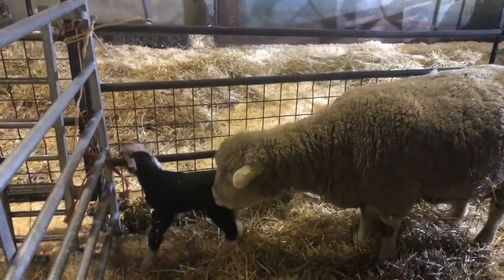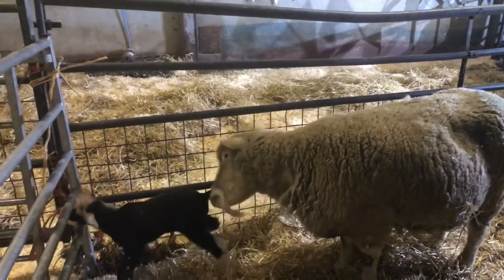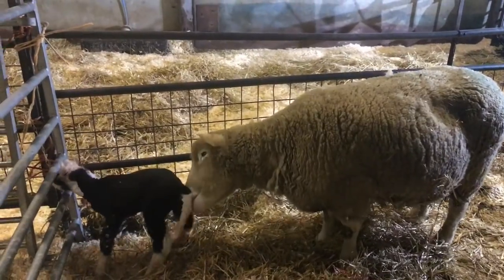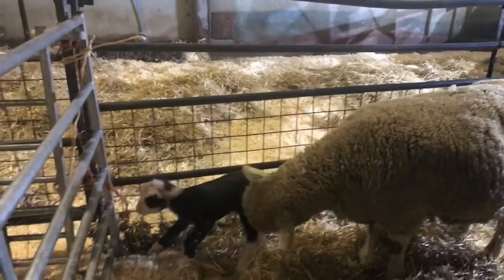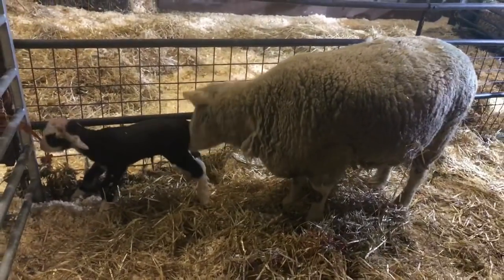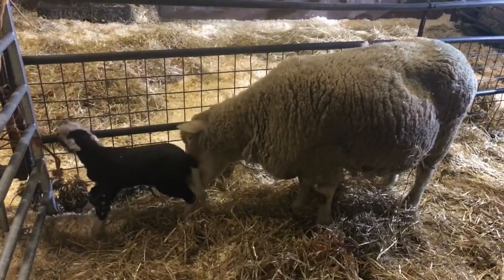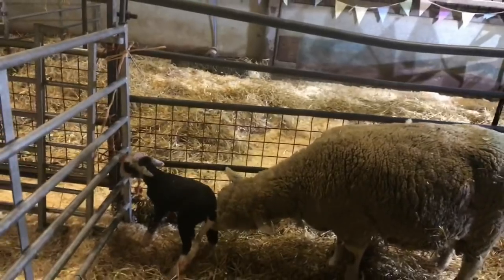So, Farmer Rebecca, how long until we move our little baby into a separate enclosure? Would you like to do that? Well, why not? So, what we're going to do now, guys, next thing, first lamb of the night, we're going to move the new baby into an enclosure.